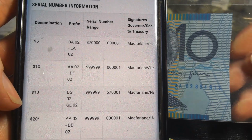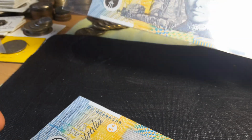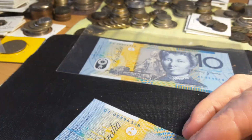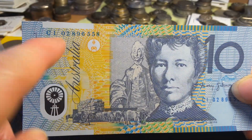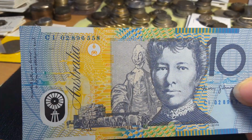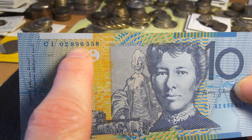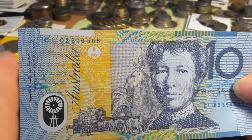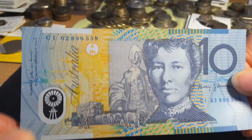This is AA, so there's about 1 million of these banknotes that were printed. And this one is CI, so there's also 1 million of these printed. As you can see, this is one of the earlier runs, so they go backwards. They start from 9s and go to the 0s.